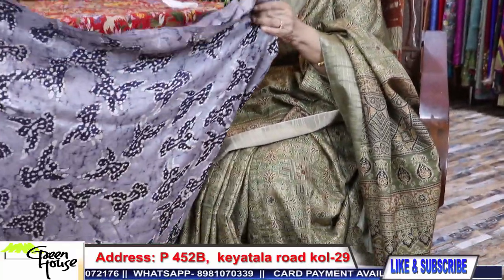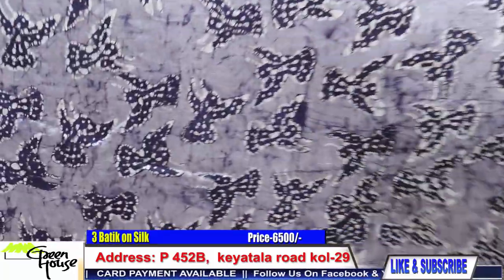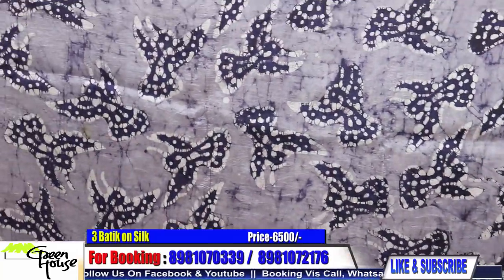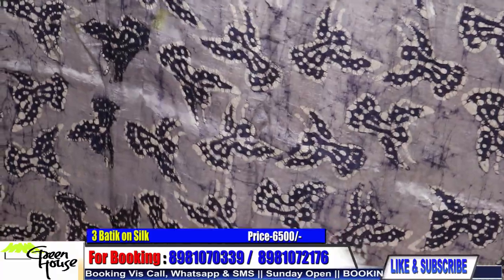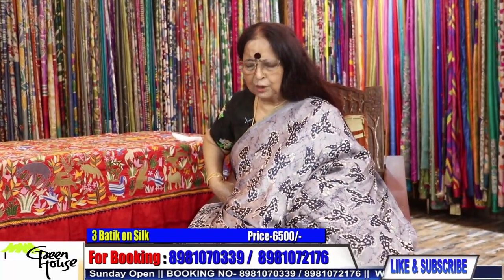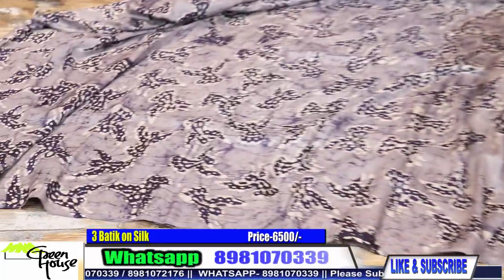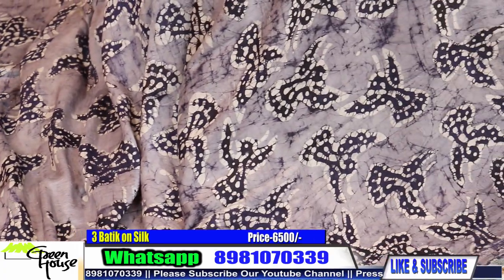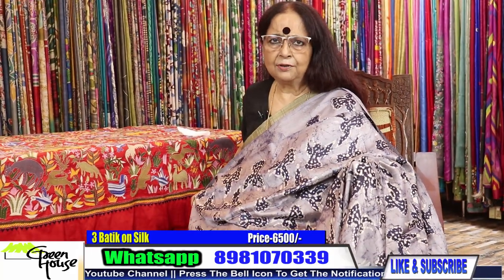And this is the one on mulberry silk. Egulo kintu khub sundor. Onno rokom. I wanted this way this time. Eki rokom batik prottek bar dekhano hoyte ami bolam regular batik kori. They look very smart. Corporate wear er jonno khub smart emnio. Very stylish. Egulo porle khub bhalo lage. Ami ichche korei ebar this type of designs I wanted to make. And this mulberry silk batik is for 6,500, please.